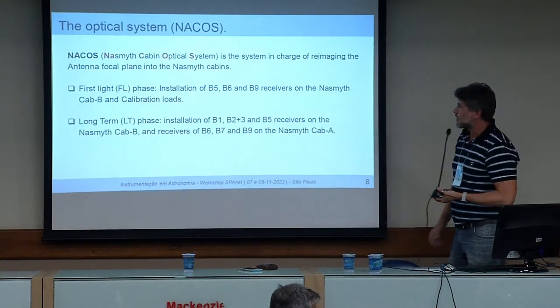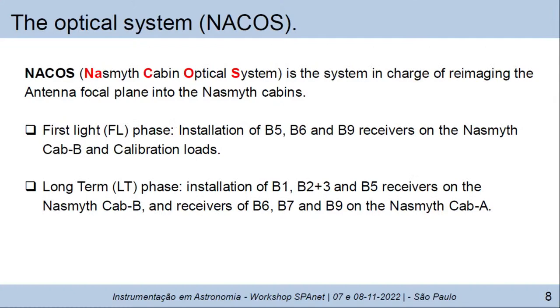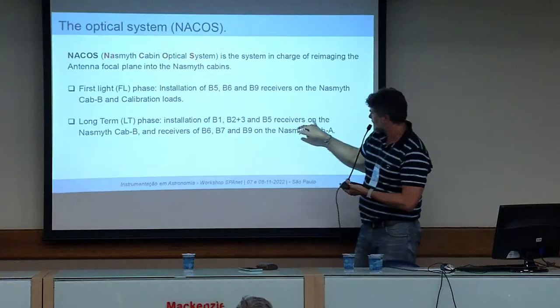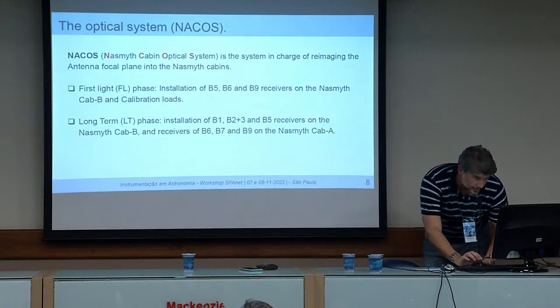Okay, so NACOS, acronym of Nasmyth Cabin Optical System, as I mentioned, is the system in charge of reimaging the antenna focal plane into the Nasmyth cabins. As I also mentioned, it was decided to split this system in two phases: one reduced version for the first light phase, which consists of the installation of receivers of band 5, 6, and 9 in cabin B, and an upgrade version with the installation of bands 1, 2, plus 3, and 5, so band 6 and 9 are removed from cabin B and installed together with band 7 in cabin A.